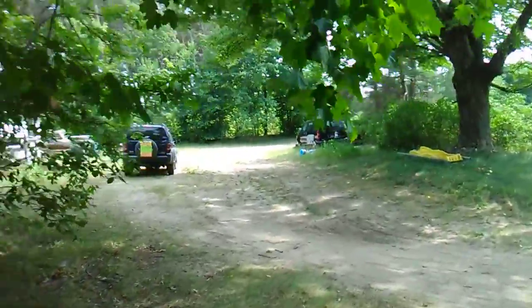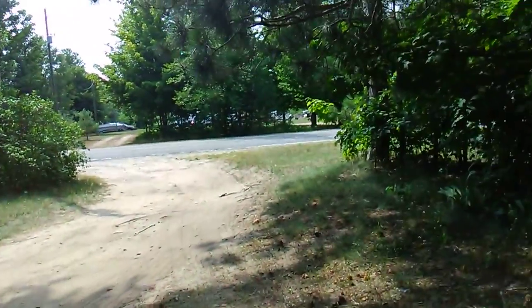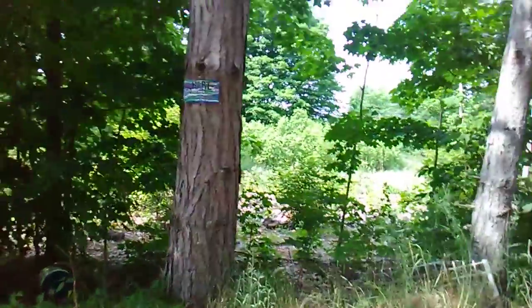Okay, so there's the old driveway. There's my Jeep. There's our road. And neighbors. There's my buddy Carl. Love you, buddy.